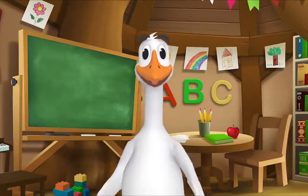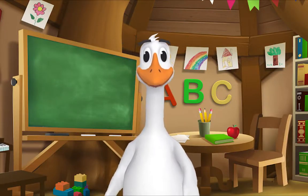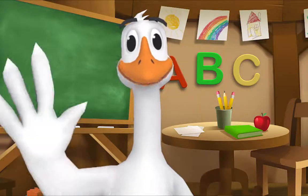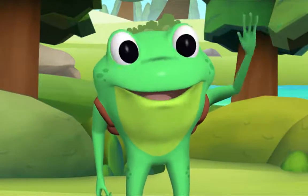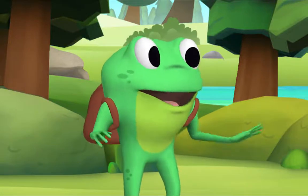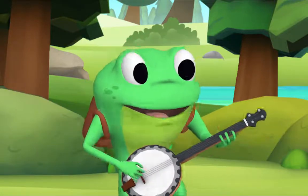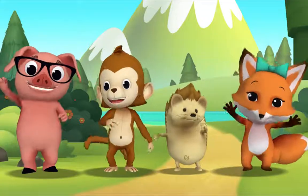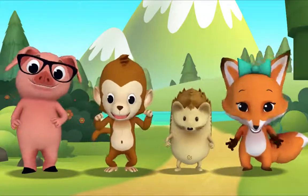Kids, it's time for a sing-along with Mr. Frog. Yay! Remember to say hello when you see him. Hello, kids! Hello, Mr. Frog! Let's sing a song called This Old Man. I'll sing the first verse, and then you can join in. Are you ready? Yeah, we're ready! Let's do it!